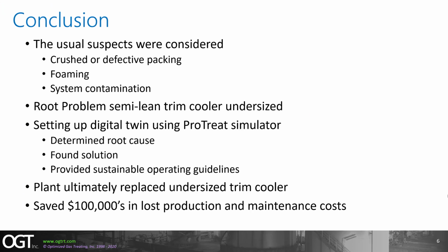To be thorough in the investigation, the usual suspects such as crushed or defective packing, foaming, and system contamination were considered, but the simulations were not able to show the substantial change in treating performance, and no plausible reason for these failures could be found. In the end, it was ultimately determined that the reason the semi-lean amine temperatures were not able to achieve the recommended 74 degrees Celsius was due to an undersized trim cooler.